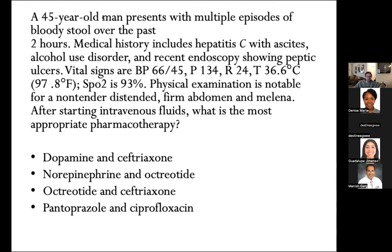Okay, guys, a 45-year-old man presents with multiple episodes of bloody stool over the past 2 hours. Medical history includes Hep C with ascites, alcohol use disorder, and recent endoscopy showing peptic ulcers. Vital signs are BP 66/45, pulse 134, respiratory rate 24, temp 36.6, SpO2 93. Physical examination is notable for a non-tender, distended, firm abdomen, and melena. After starting IV fluids, what's the most appropriate pharmacotherapy?